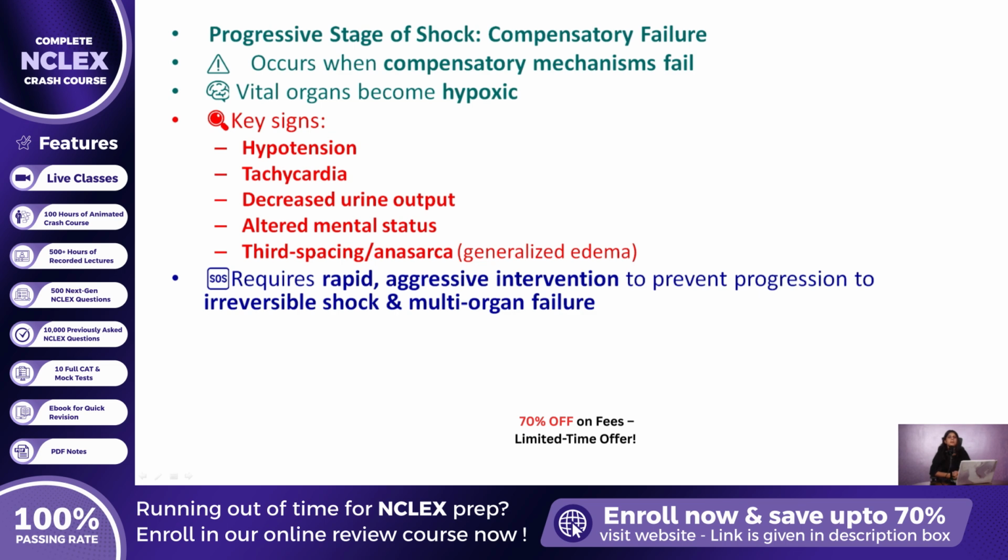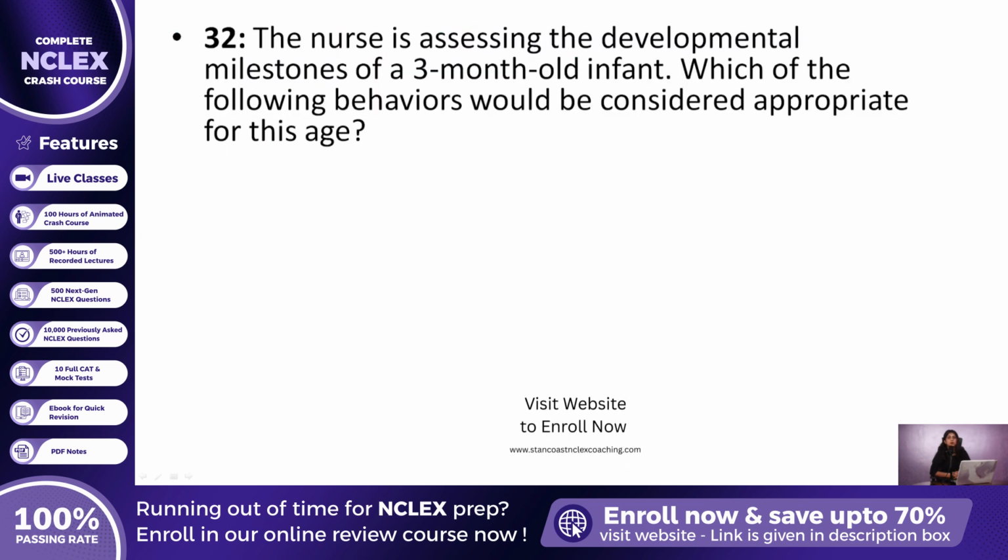Next, let us shift to developmental milestones with question 32, a core topic in pediatric nursing assessments. The nurse is assessing the developmental milestones of a 3-month-old infant. Which of the following behaviors would be considered appropriate for this age?